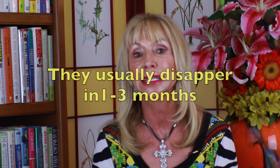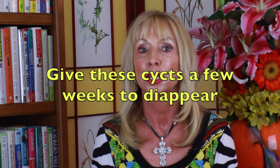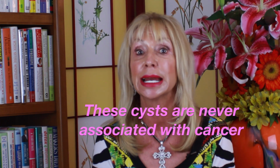Follicular cysts usually disappear in 1 to 3 months. The corpus luteums usually go away after a few weeks. Now, most doctors I know will give these cysts at least 6 weeks to disappear, and they usually do. And both of these cysts are virtually never associated with cancer, so don't you be alarmed.